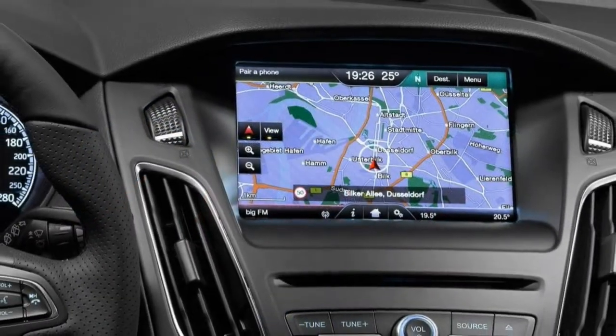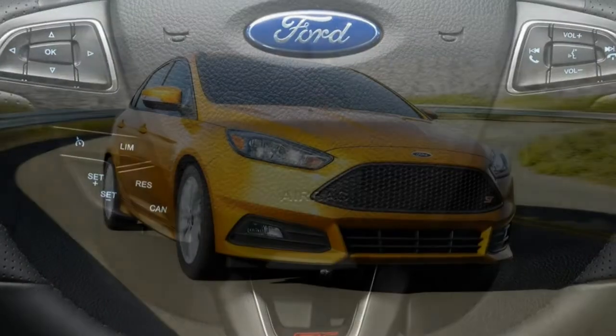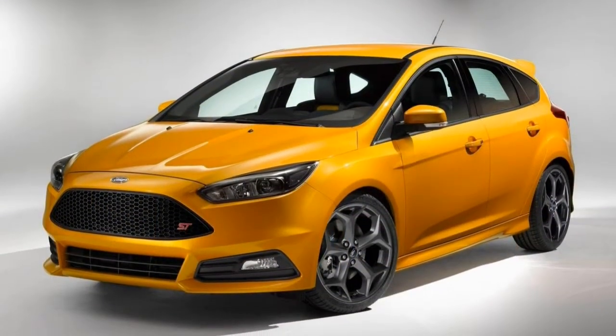Ride comfort. Depends on how you look at it. The Focus ST's ride is busy relative to the ride in a base Focus. Expansion joints can be jarring, but the ride is generally acceptable and even impressive given the ST's abilities.